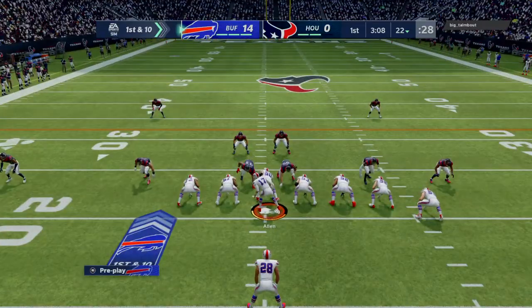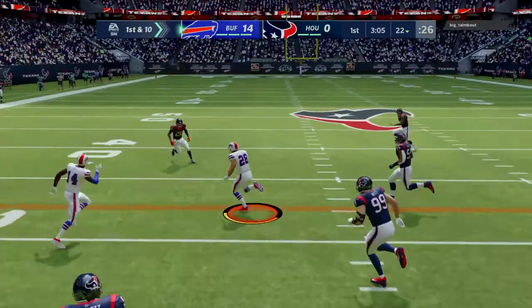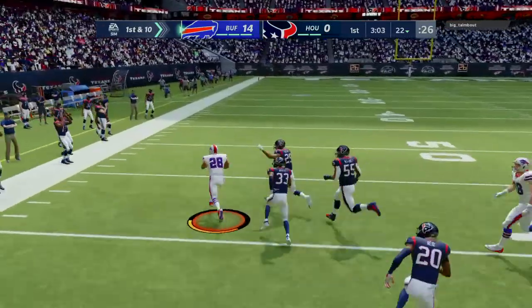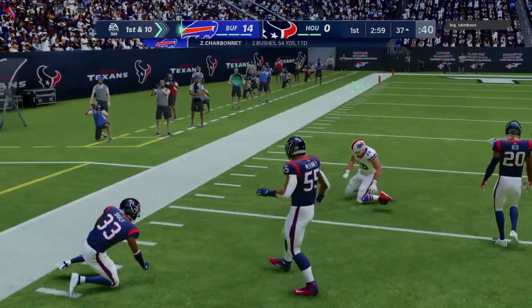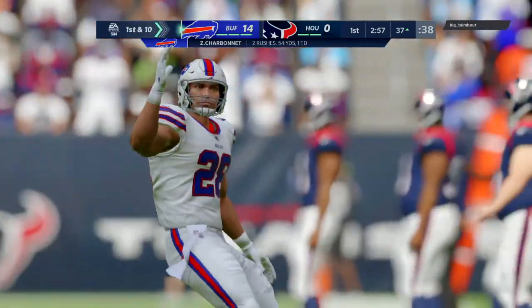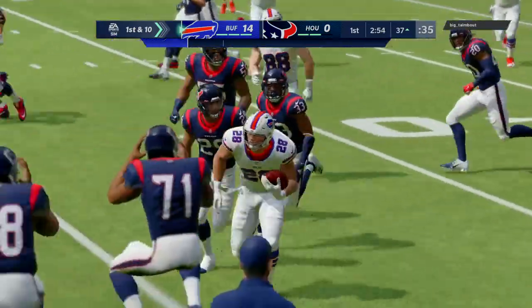1st and 10. And to give this time to the tailback. And all the way down to the 37. A big play here for Buffalo. 41 yards on the ground.